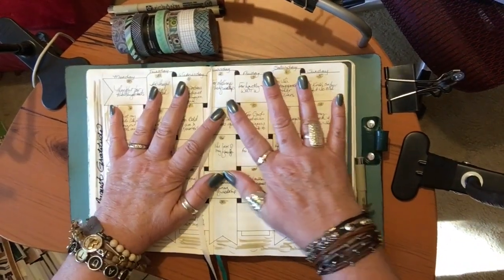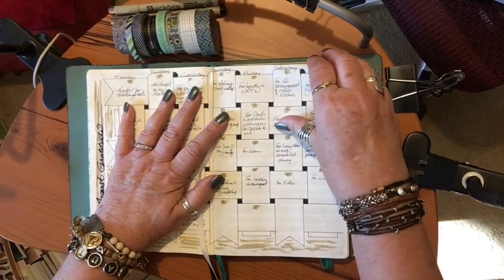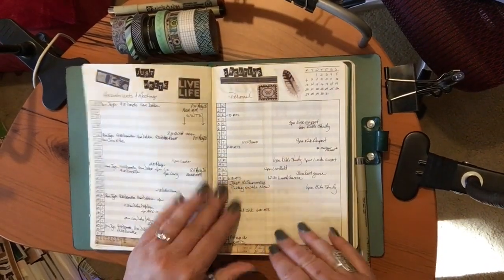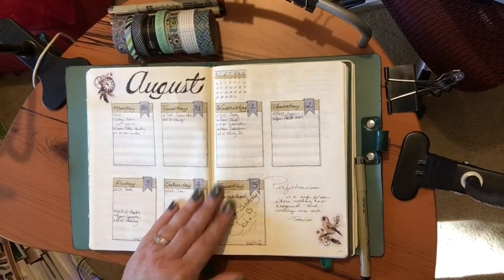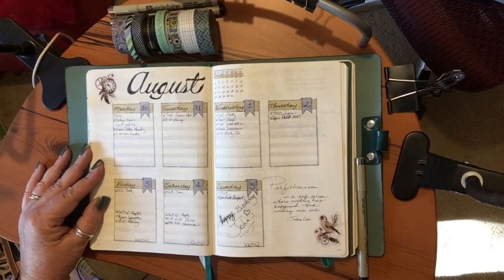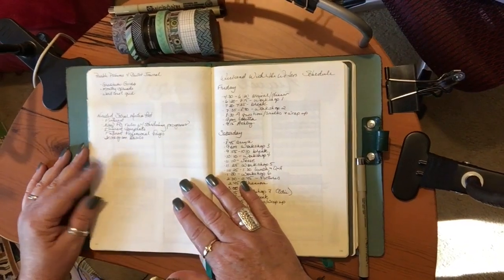I'm still working on this month's gratitude. And you'll see I still have 2 more days to fill out. And then again, I began decorating here. Some of these, I just really liked playing with them. And then I do like my layout in August. I do like this weekly spread. It is not my very most favorite, but it's my second favorite. So this is what I was doing in August.